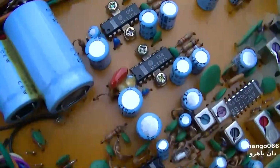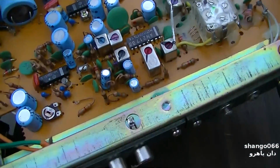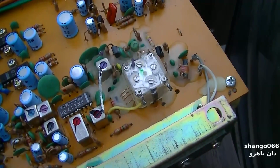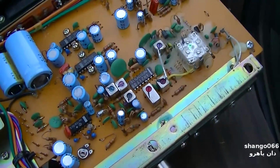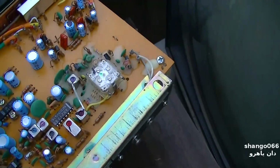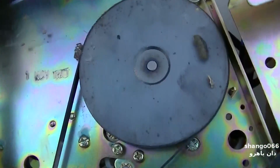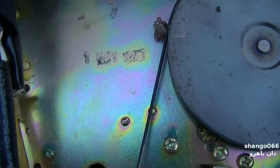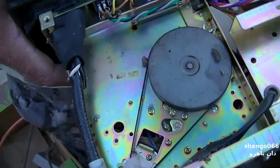Whole bunch of electrolytics, some HA1325 ICs. It's got 4 ICs. The audio outputs are ICs. It has a few transistors in the front end. Cheap. Here it says November 1975, I think. It's very blurred out, but November, possibly 1975.